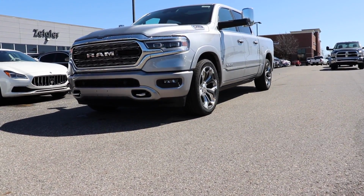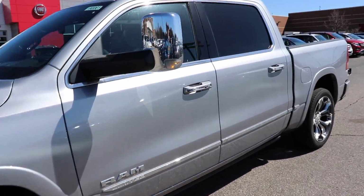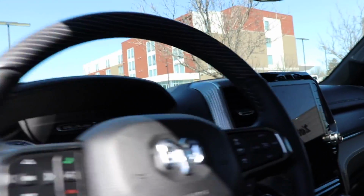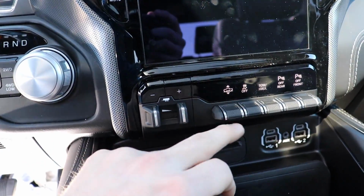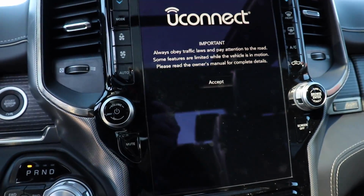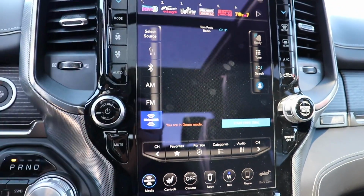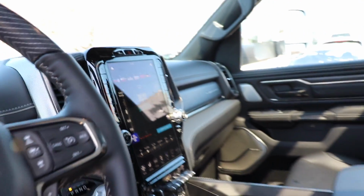If you go into the cab, you can then raise it if you're doing any off-roading or whatever with the button right here. Just flick up on that and it'll do it. There we go. Oh, now the screen will turn on. Perfect. All right, let's take a look at the window sticker and see everything this vehicle comes with.